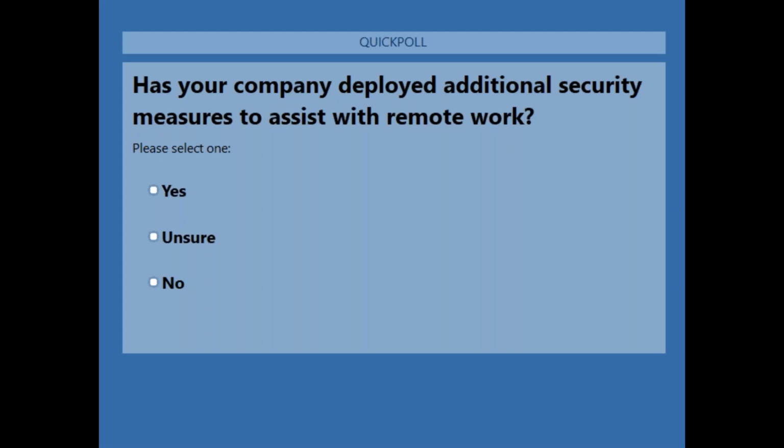Are you seeing any additional security measures being deployed in your businesses to help assist with remote work? Security, as Chad is mentioning, is a big concern, especially when you can't control that network or that device. It's out of your bubble in some regards. There are a lot of different solutions out there that can help, but it can be confusing how to navigate those. Thank you so much for taking the time to fill in the poll.